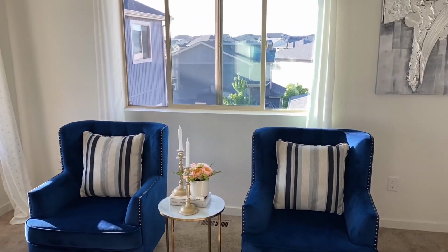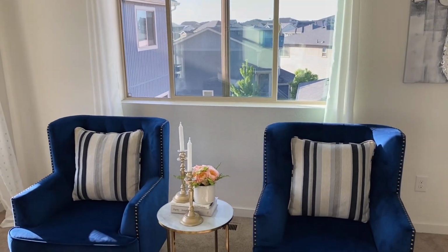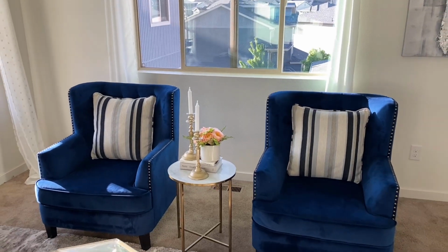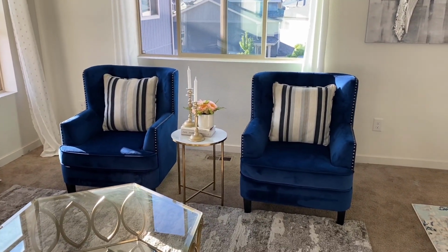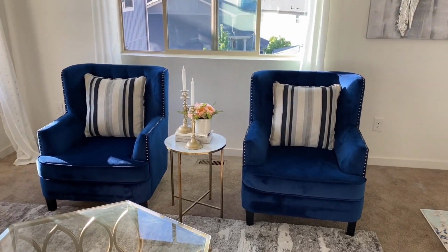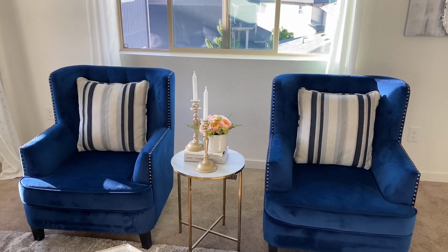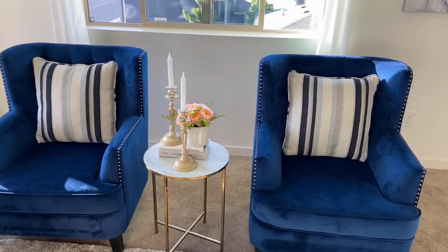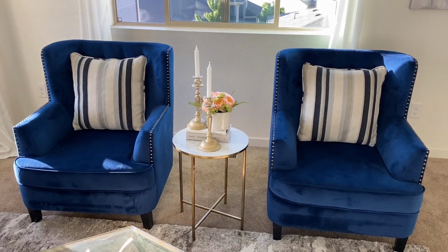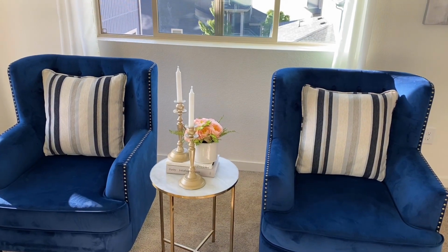Let's start here. Behind me is my downstairs, and this is the loft space. If you know my home, you know these chairs were downstairs, and I brought them over here, and I brought the downstairs chairs that were here downstairs, and I cannot wait to show you guys that video. That's going to be coming up after this one, and everything is so ready for summer, and I love it.